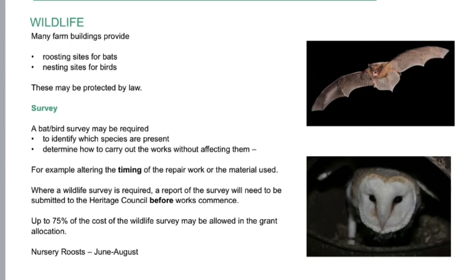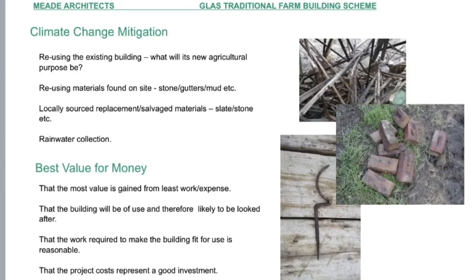Now, another assessment criterion is the climate change mitigation. So that's a section in the application form. I guess the way to approach this is that reusing and recycling is very environmentally friendly. So if you are going to put a building that has fallen into disrepair or disuse back into use, that is a very environmentally friendly action. And also you will be reusing the existing building fabric, the existing building materials. Perhaps you can have a look around your farm and see if there's stone lying around that could be reused in wall repair, or old rainwater goods that came off another shed that might now be gone that you could reuse, and so on. So that's the approach to take.